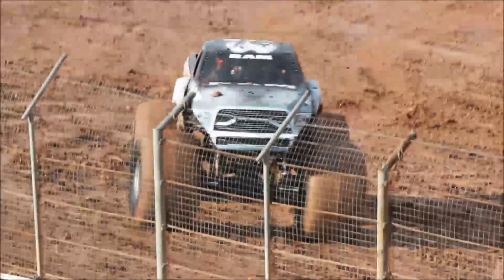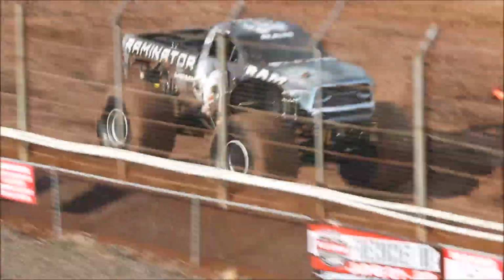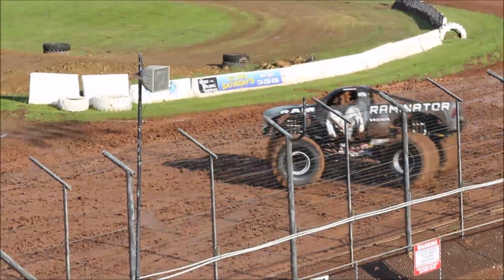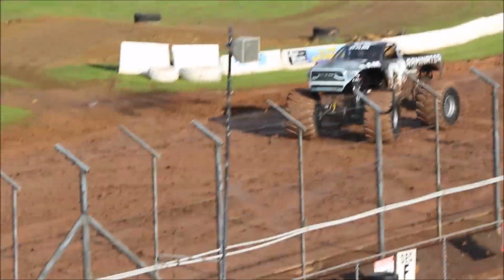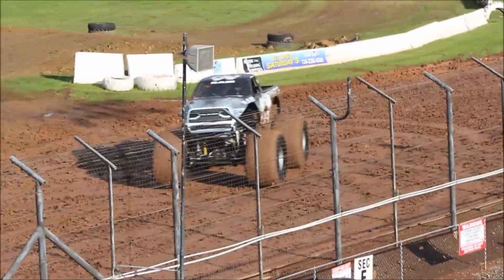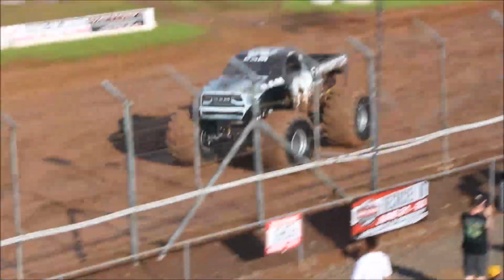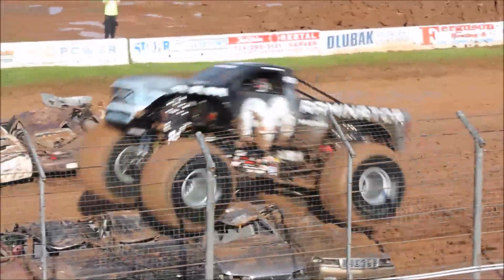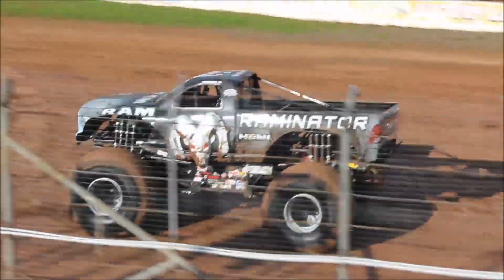And now, our final wheelie competitor of the day, Mark Hall in the Raminator. We're about to see how he does, because coming up next, we have got freestyle. I know these guys are looking forward to freestyle, definitely, because they get to go on the infield. Let's see what Mark Hall does for his first wheelie hit. He had the traction there, just could not get that front end up.